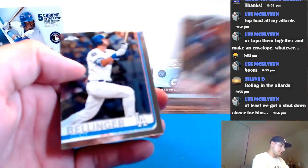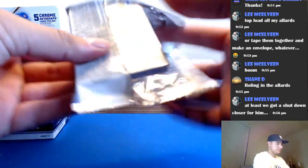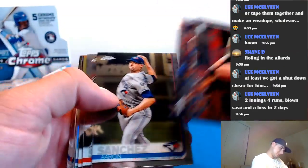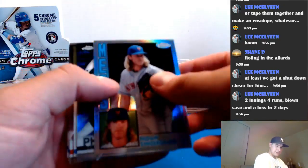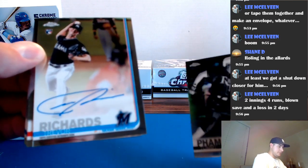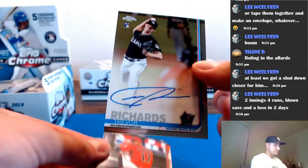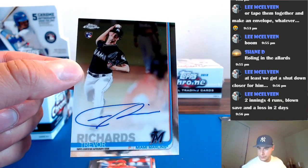Richards, Margot, Kepler, Bellinger. Two thick cards coming up. Abreu, Hendricks, Sanchez, Sale, Rogers, Refractor, Will Myers, 84, Syndergaard, Tommy Pham, negative, and autograph, Trevor Richards. Oh, yeah, Marlins again. Bam. I thought we just pulled him, but it was Austin Dean. But Trevor Richards, base auto for the Marlins again. Marlins are hitting good, too. Wow.